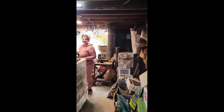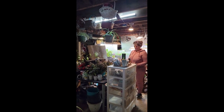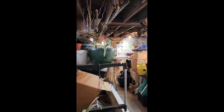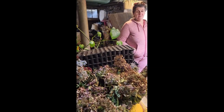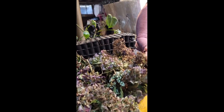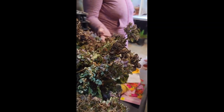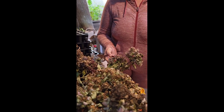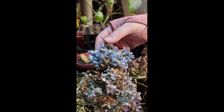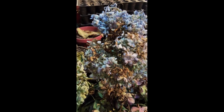Okay, let me set the stage here. All right. Here's where things get going. The think tank, the grow tank. Well, I'm constantly in flux trying to move things and haven't tied these up. This one came off of a neighbor's hydrangea that I'm encouraged to go get some stems to propagate. But isn't that just beautiful? I think it is. Absolutely beautiful.